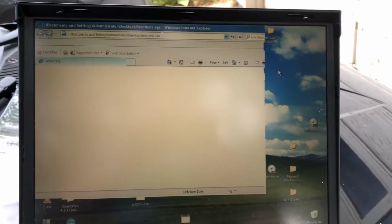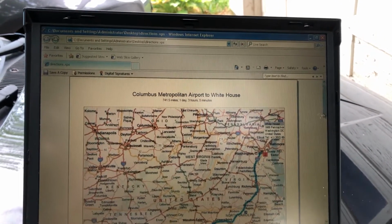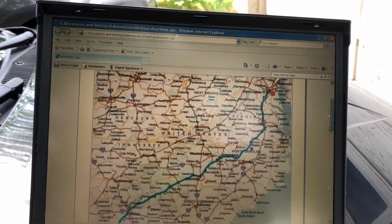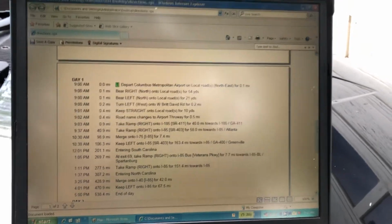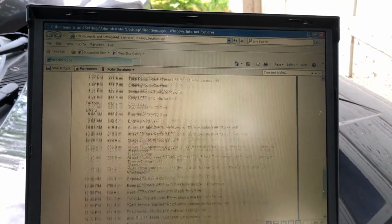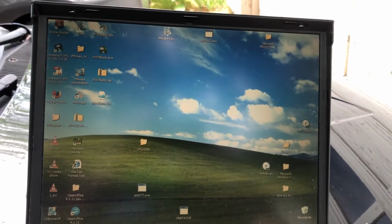For whatever reason, I've never actually used the XPS writer in any capacity in my life until now, so I have no idea what this is going to do. So it looks like it printed an overview map from all the way from Columbus, Georgia to the White House. That's kind of useless. And it gives directions like this. I think the MapQuest directions look a little bit nicer, but this does the job. So that's Streets and Trips in a nutshell.